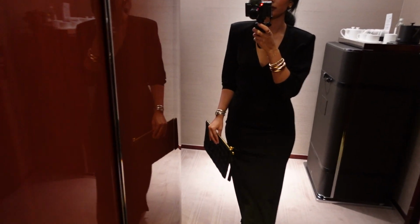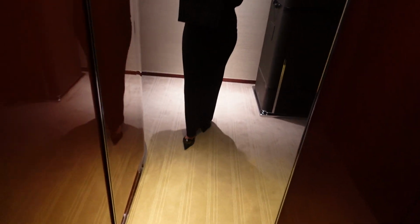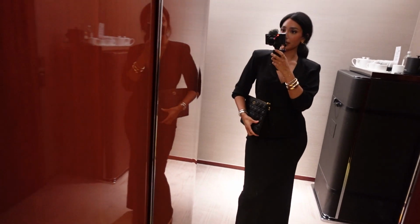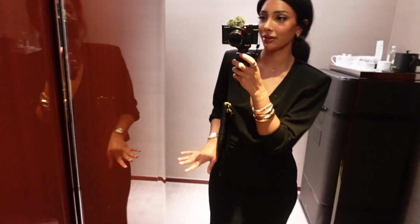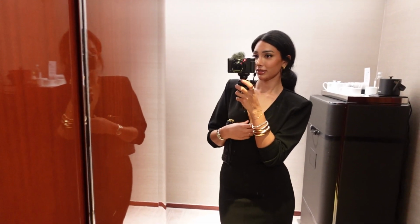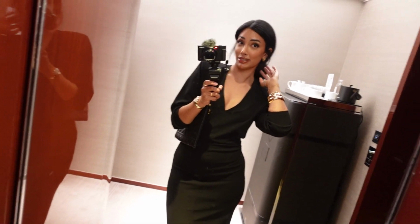Okay, so here's a better look of the outfit. Got my dress, clutch, and my cute little kitten heels. It's like the perfect maxi dress for an event like this. And I feel like by having my hair and makeup like this, I'm glam, but not over the top, but fingers crossed, there are gonna be people who outshine me down there.